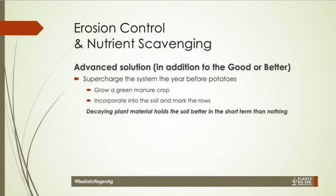An advanced solution to this is to start in the year prior to potatoes. You'll do what I call supercharging the system. You'll take the entire year out of cash crop production and grow a green manure crop that you chop and immediately disc into your soil. If you're set up to mark rows or form the hills in the fall prior to potato production, you can do that right away.